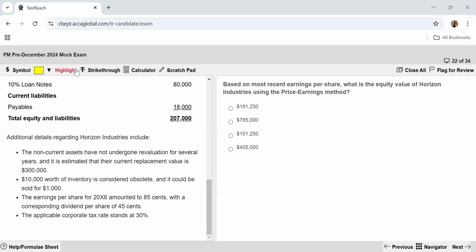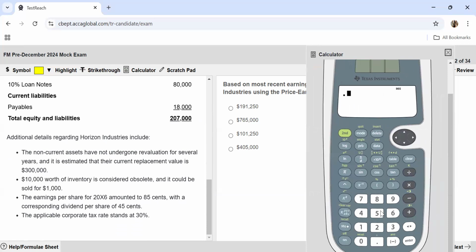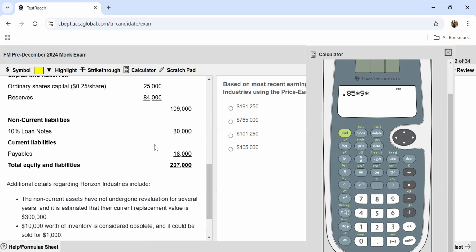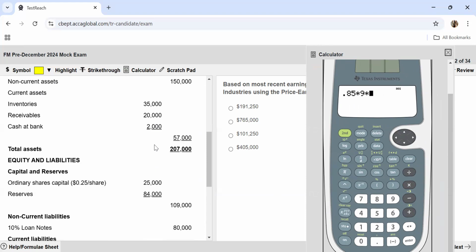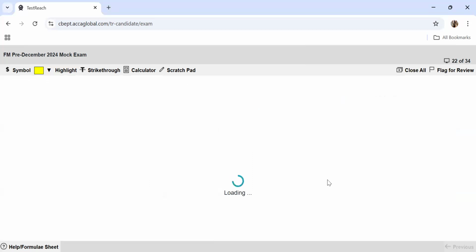85 cents. So again, let's open the calculator. It is 85 cents, which is the earning. So 0.85 will be multiplied by 9. Now this further needs to be multiplied by the number of shares. How do you work out the number of shares? If the total value of your ordinary share capital is 25,000 and one share is worth 0.25, that means you would have 25,000 divided by 0.25 number of shares in issue. So this gives you the equity value to be 765,000. You select your answer and move ahead.